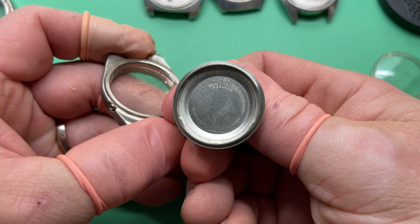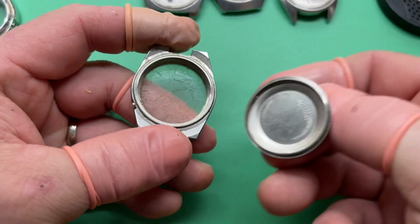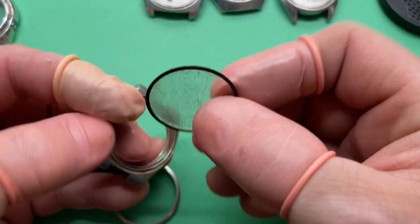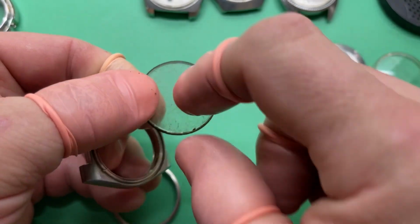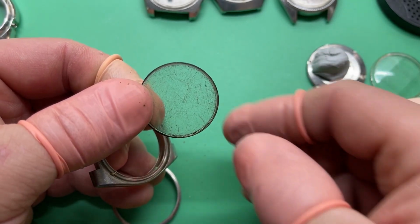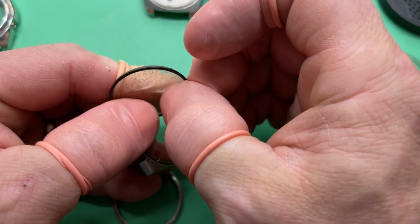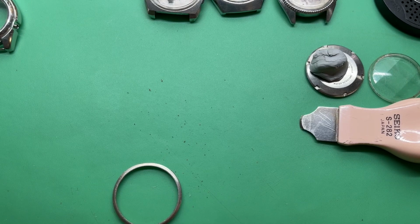Singapore. I don't see any servicing marks. I think the guy wore this until it died, whatever it was. Wow, man, oh man. You see, folks, Hardlex will scratch and take this amount of abuse, but because it has more flex, it's far less likely to shatter. Most of these probably would have shattered a sapphire. What in the heck is going on here? Are you glued on? Oops. Wow, you never see them that bad. That's crazy.